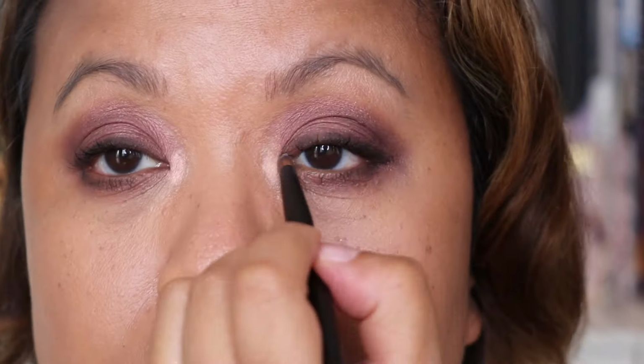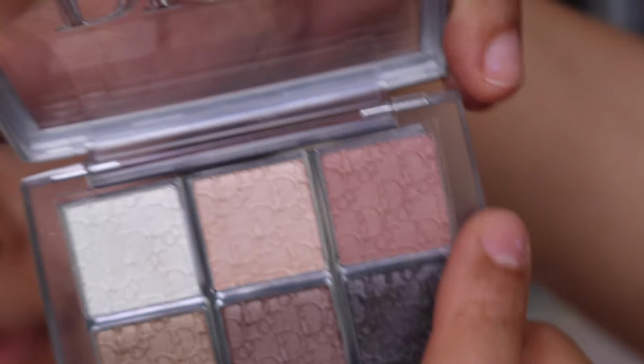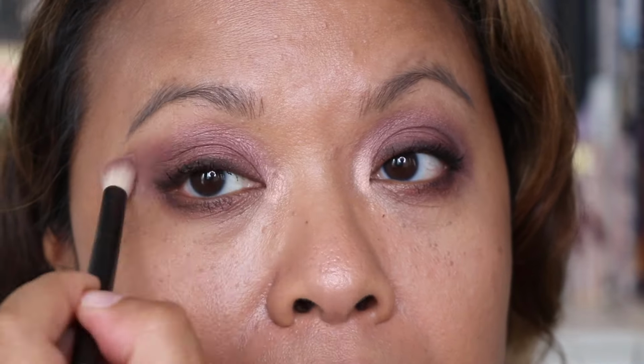And then what I'm going to do is take that white again and just put that on the inner corners a little bit more. And I think what I'll do is just take this lighter shade, which is the first one I used as a base, which is the Soft Rose. I've gone in and I'm just going to soften that on the outside. So this is like a smoky eye, but using those lovely mauve plum colours to create this gorgeous look.